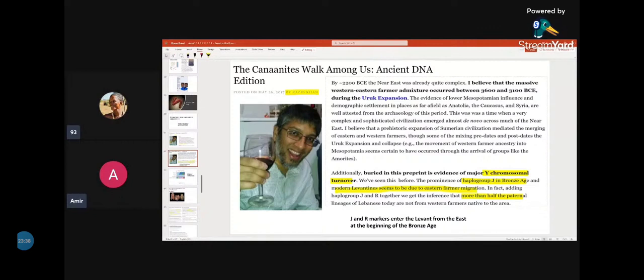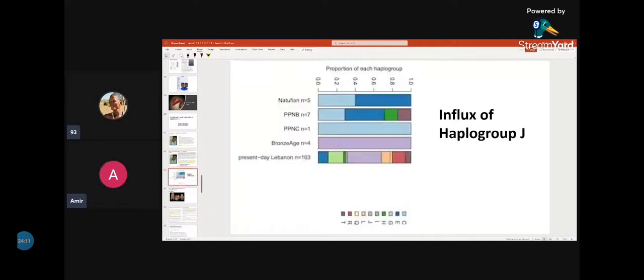So we see Y chromosomal turnover. We've seen this before. The prominence of haplogroup J in the Bronze Age and modern Levantines seems to be due to Eastern farmer migration. In fact, adding haplogroup J and R together, we get the inference that more than half the paternal lineages of Lebanese Druze are not from Western farmers native to the area. So correct. Whether you're a proponent for whatever marker you think the Jews are, that area, right before you have an Abraham, is changing with different people in the region. So exactly. We know Abraham comes, whether you want to debate whether he exists or not, let's put him there, because this is a really hypothetical argument.